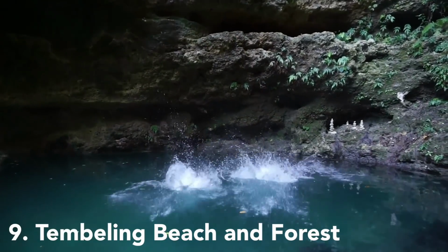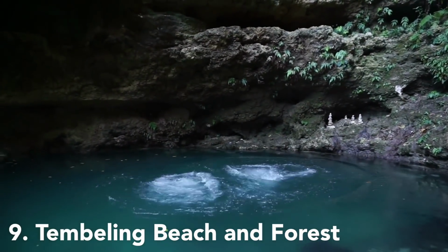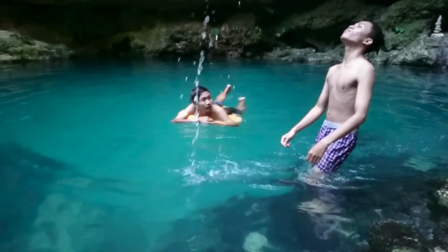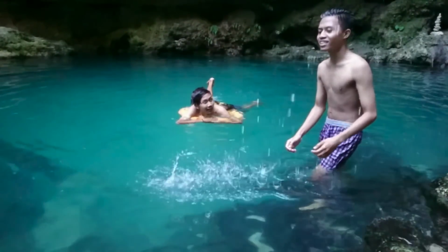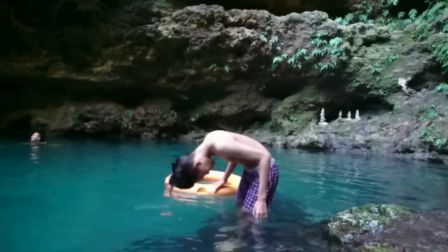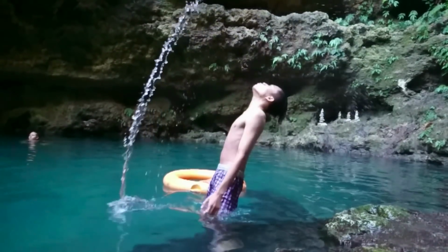Number 9 is Tembeling Beach and Forest. That is the name of it on Google Maps. It is a natural spring that has the craziest color of water that you can cliff jump from and relax in. I've actually never been here, but I hear it is awesome. And shout out to these local boys for letting me use their footage.